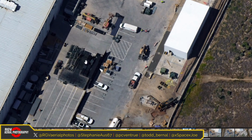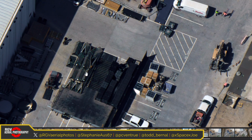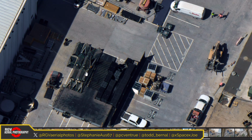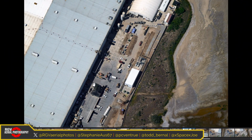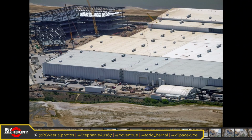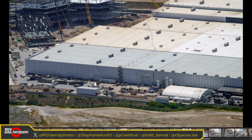Something I missed on show and tell, there's all this chine material here. New chines for the booster, which is interesting to see over this part of the factory. It kind of indicates that new areas of the factory are starting to come online, I think. Go on, Lawrence. I was just going to say it would be interesting if we start seeing booster parts rolling out with parts of the chines already installed.